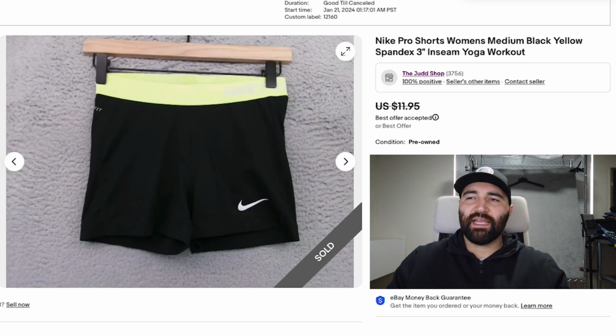Sale number 11 is this Nike Pro Shorts in a women's medium. This is actually my second time selling them. They got returned. No big deal, just relisted them. They sold in 2 days for a best offer of $9 plus shipping. I don't sell a lot of women's stuff. This was probably an old item of my wife's. And rather than just donating it, I got a $9 sale. So whatever it is, it's pure profit, probably $7 profit. And these took almost no time to list.